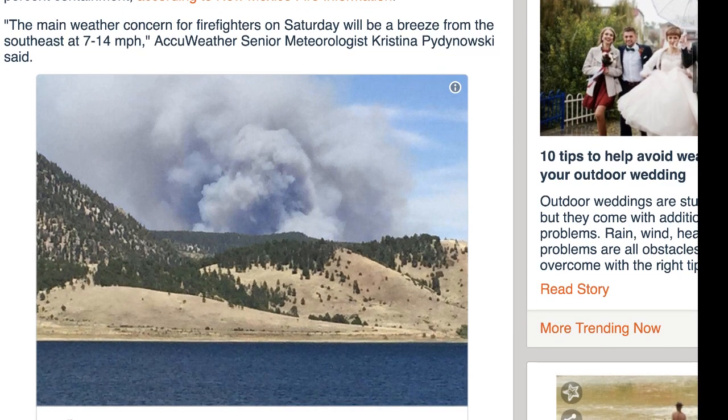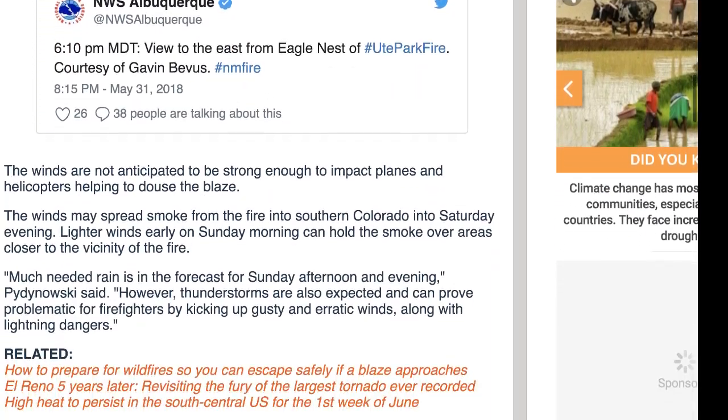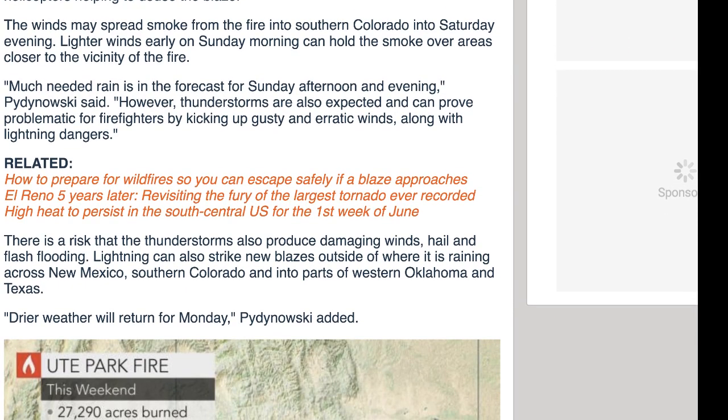The main weather concern for firefighters on Saturday will be a breeze from the southeast at 7 to 14 miles an hour. That's not good, not with these dry conditions, and that's just enough wind. The winds are not anticipated to be strong enough to impact planes and helicopters helping douse the blaze. The winds may spread smoke from the fire into southern Colorado into Saturday evening. Lighter winds early on Sunday morning can hold the smoke over areas closer to the vicinity of the fire.